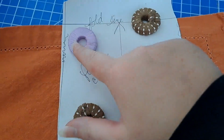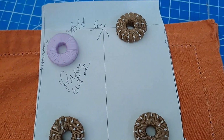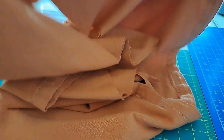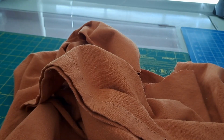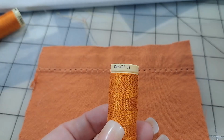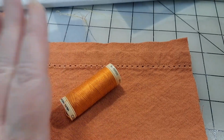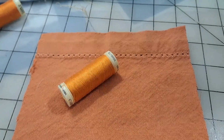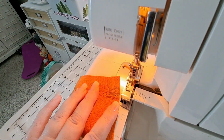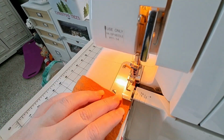For my butt pockets, I line them up along the pre-existing hem the same way. And after I've got everything all cut out, I have quite a bit of scraps left over. I probably can get away with making a pair of shorts or something along those lines. And I'm going to be using 100% cotton thread. It will shrink better, wear better in consistency with the pants than a poly thread would do. And I'm also going to overlock all the raw edges of the pockets to keep them from fraying.